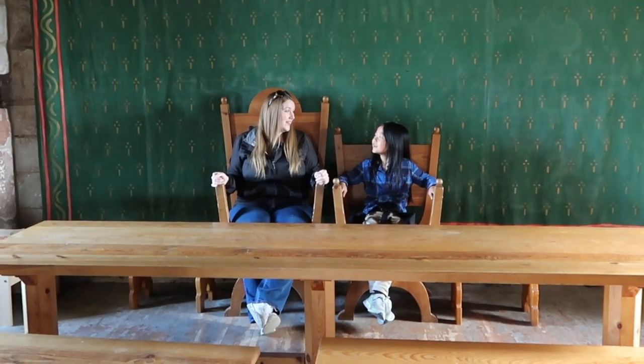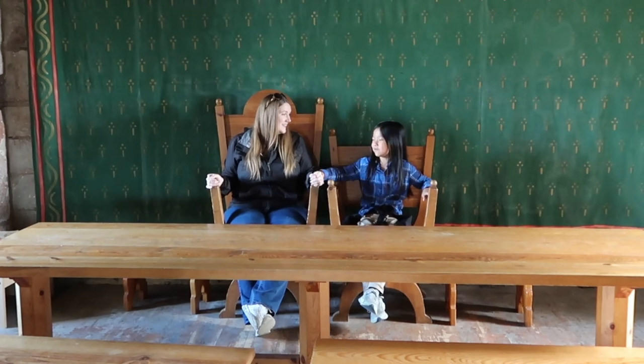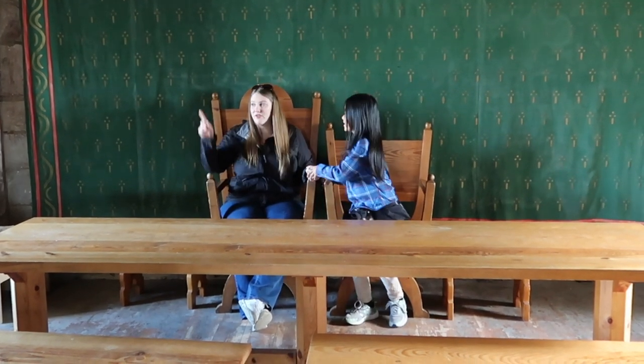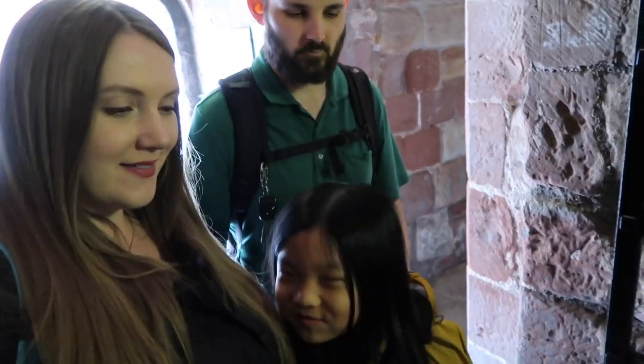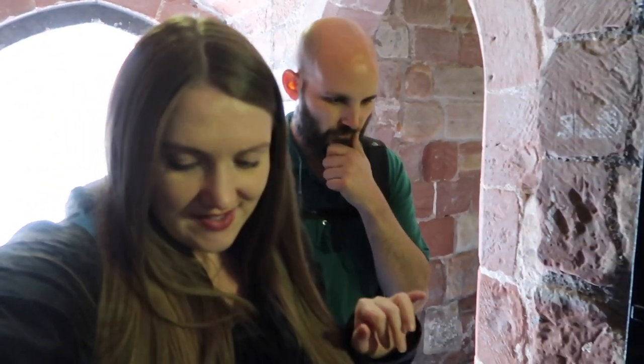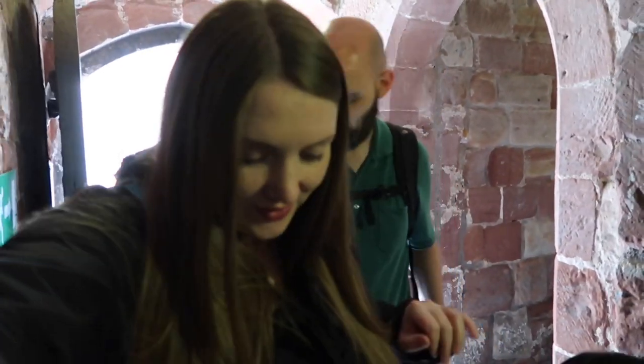English Heritage, probably. Little man. I will write you at the jail. You're gonna put me in the jail. Well, the jail's over there. No, I'm still the queen, sorry. You want my light? Why? Because it's really dark. Where are we going? Down to the dungeons. There could be a ghost town here. You don't know. Let's see.